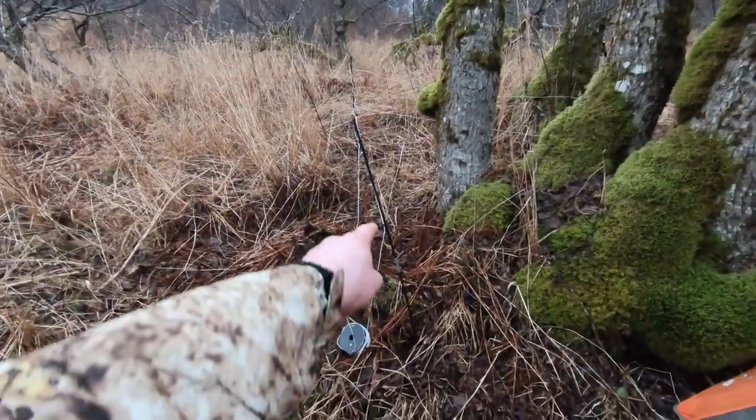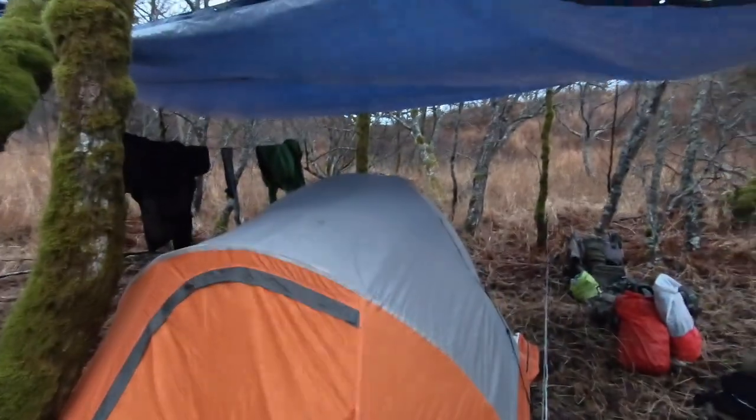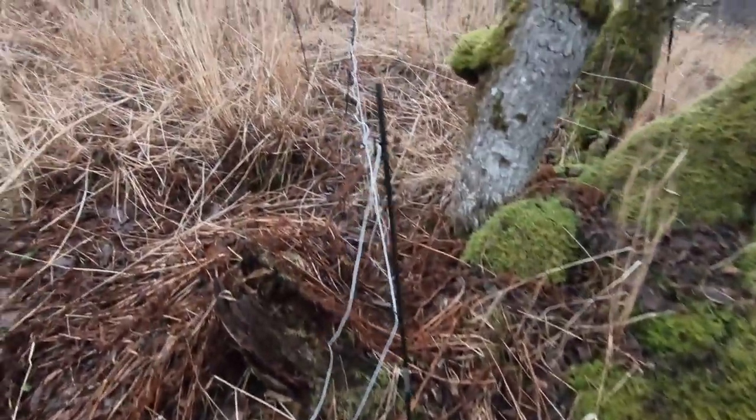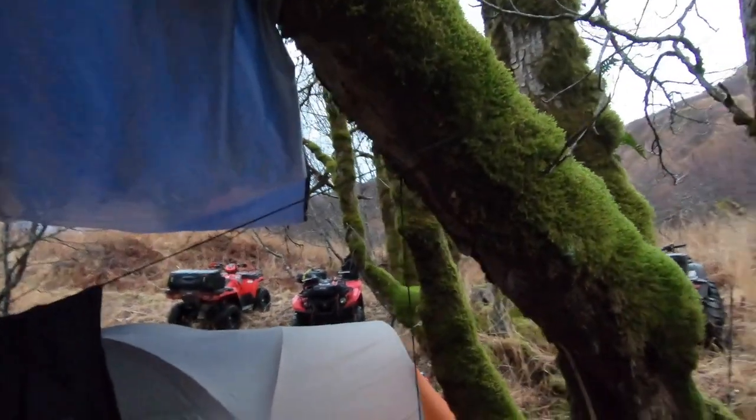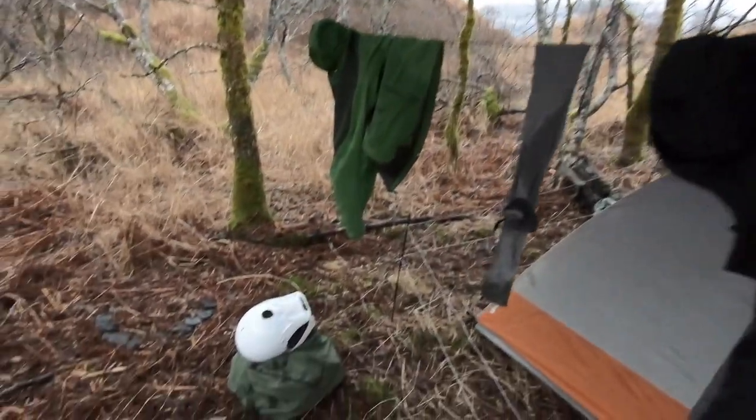So this is the bear fence gate. It's gonna attach there when we go to bed. And then that's the vestibule and the tent. That's where we enter. And he rigged up a clothesline. It's gonna work out real nice.